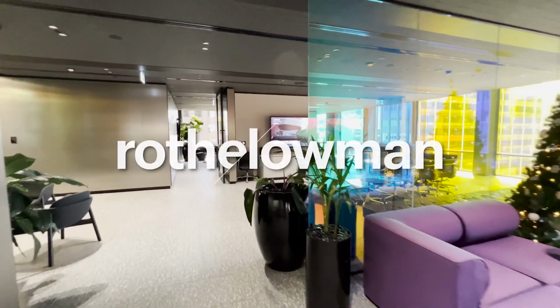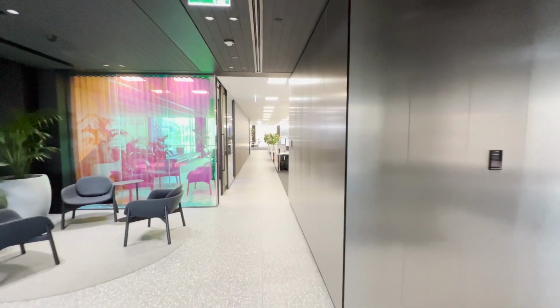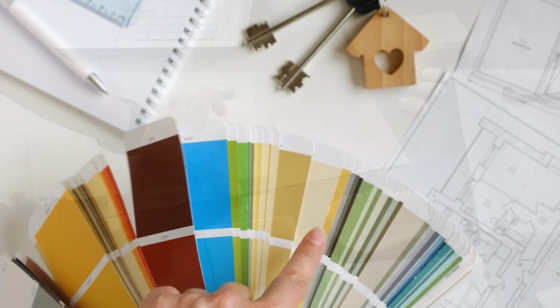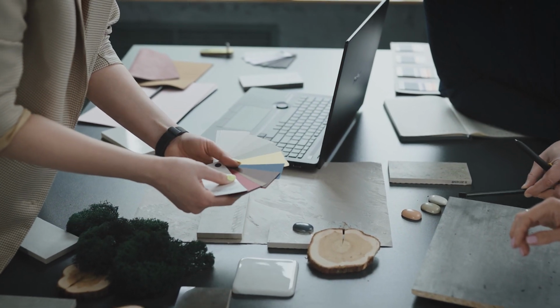Rothelowman has a very large team. We're multifaceted. We have key designers, we have project leaders, we have interior designers. And all those people play key roles as we're moving through the project. So some parts they'll take over for the design concept and other parts for the interior concept.